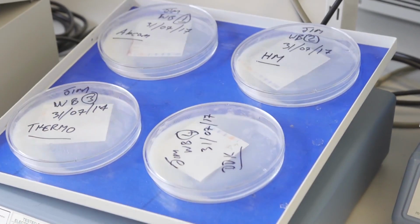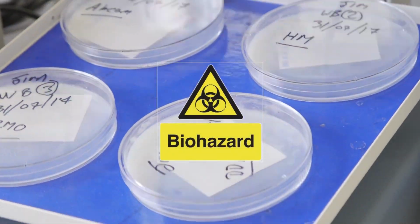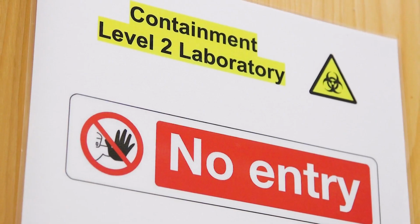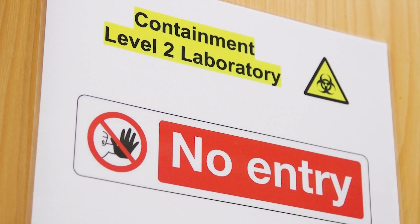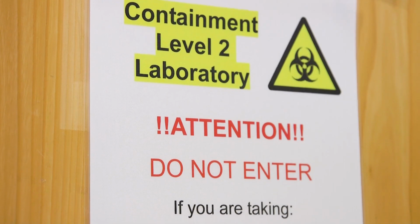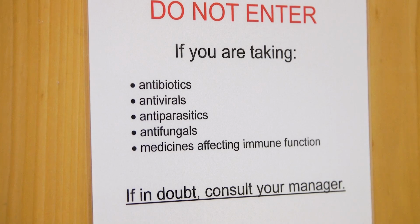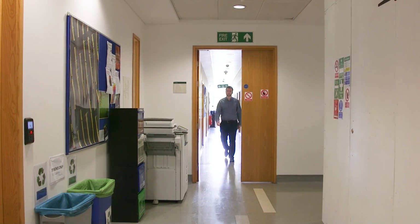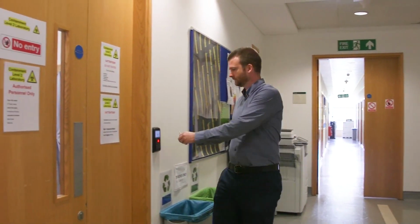The majority of the intestinal microbiota are beneficial, but some of them can be harmful, and this is why we study them in a CL2 lab. CL2 stands for Containment Level 2, and it means we have certain safety procedures in place to protect ourselves. If you are taking antibiotics, then you are not allowed to enter the lab. This is because antibiotics, while they will kill the bacteria that are making you sick, can also kill a lot of the good guys, which causes an imbalance in your gut and leaves you more prone to further infection.